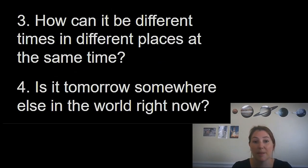All right, two more questions. Same thing, read and then pause so you can jot or discuss. Number three, how can it be different times in different places at the exact same time? How is it a different time at a different place right now? Number four, is it tomorrow somewhere else in the world right now? Is it still yesterday somewhere? If so, why? Think about those questions.